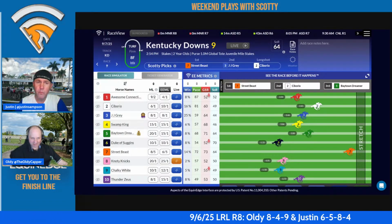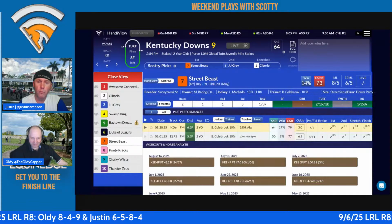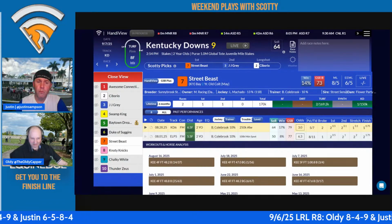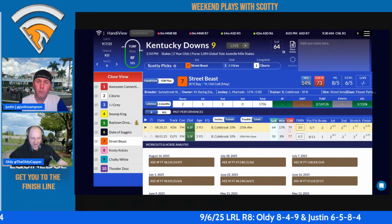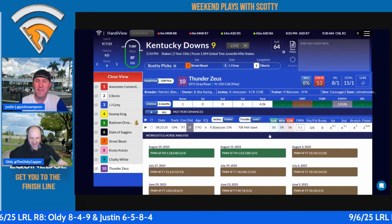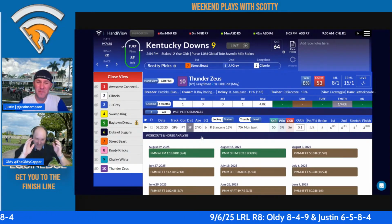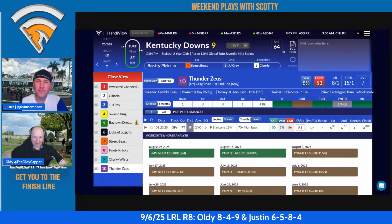He did win a stakes at 6.5. Stretching out might be a little bit of a question, but like you said, it's been done before. And then I went with the 10, Thunder Zeus. Zeus, we all know, is known for his lightning, but this Zeus is known for his thunder, apparently.